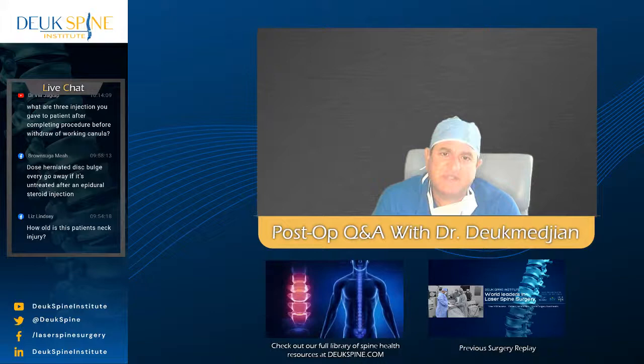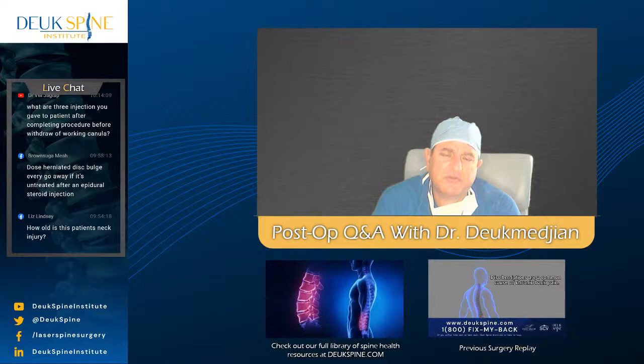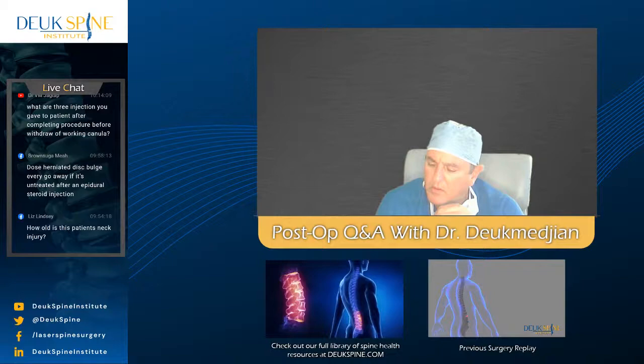Injection number 2 was saline to remove the betadine. And then injection number 3 was a little bit of steroid to reduce some of the inflammation that's created by the surgery. Great question. Thank you.